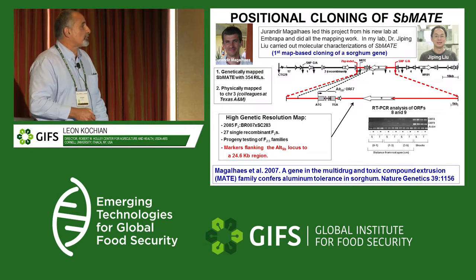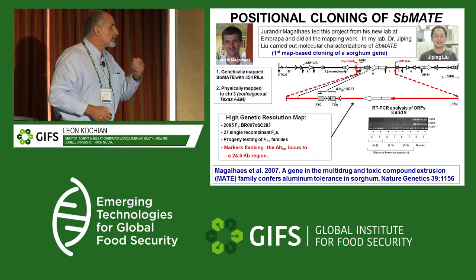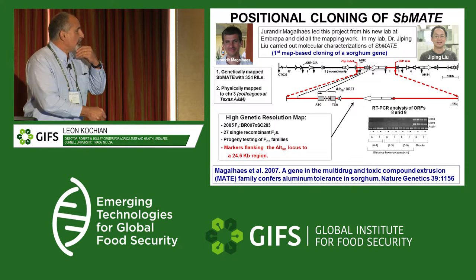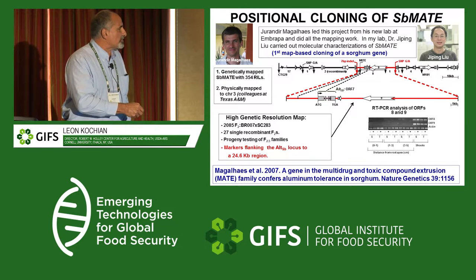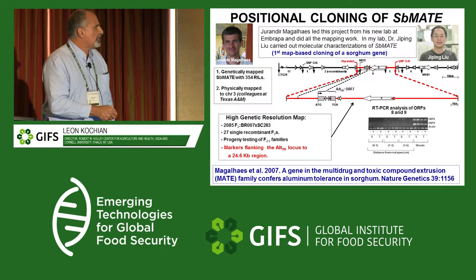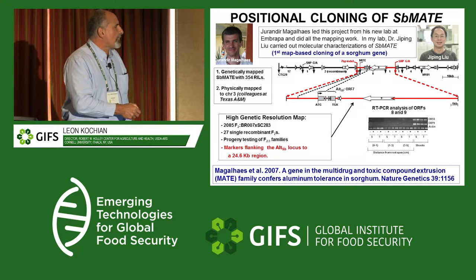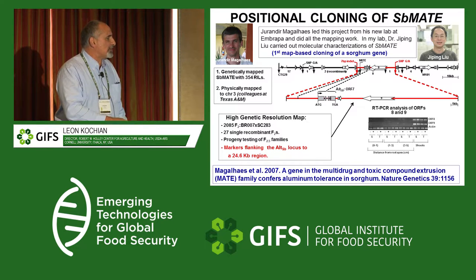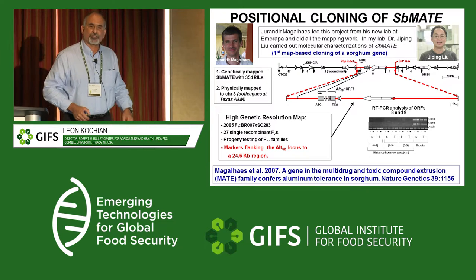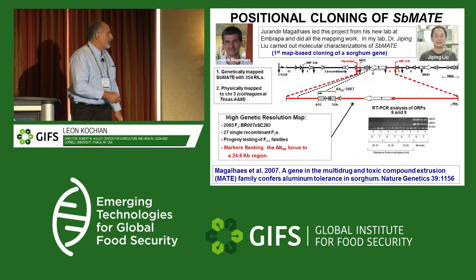And this ended up being the first map-based cloning of any gene in sorghum. And in my lab, Jiping Liu, a really good molecular biologist, did a significant part of the molecular characterizations. So the high-resolution map came from phenotyping about 2,100 F2s. These red arrows are the flanking markers that flank the Alt-SB locus. It's about a 25 kb region, and within that region, there are three ORFs, ORF 7, 8, and 9. It turned out ORFs 8 and 9, just doing RT-PCR, are only expressed in the shoot. They're not even expressed in the root. They have to be expressed in the root tip to be involved in aluminum tolerance. The third one, the MATE, we looked at in more detail.